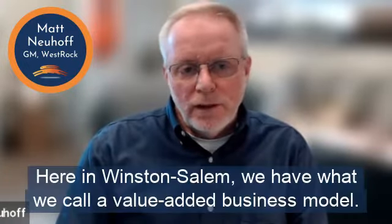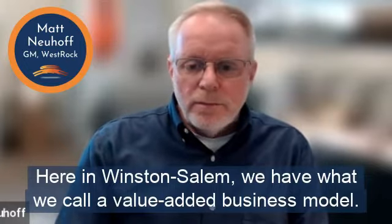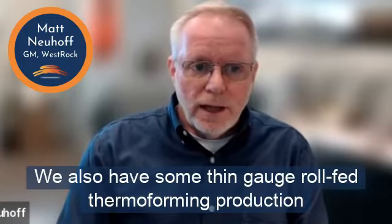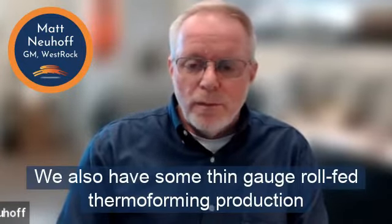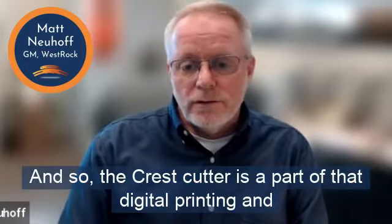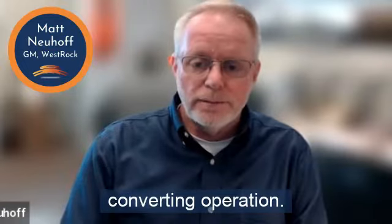Here in Winston-Salem, we have what we call a value-added business model. We do a lot of design and engineering here. We also have some thin gauge roll-fed thermoforming production capabilities and a digital printing and converting operation. And so the Crest cutter is a part of that digital printing and converting operation.